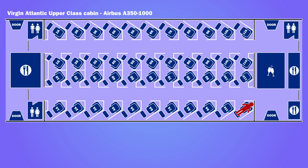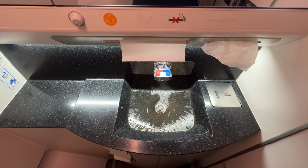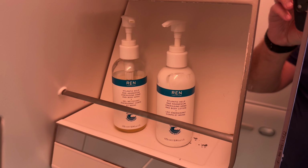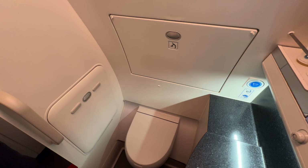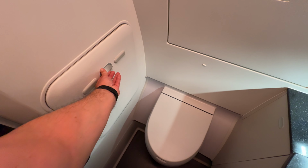There were 3 toilets for upper class passengers, 2 at the front of the cabin and a third at the rear. Ren hand wash and lotion were provided. There was a changing mat and a changing stall.